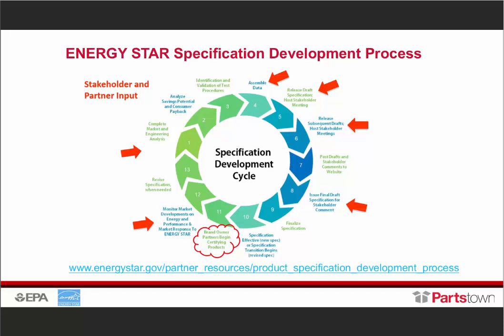The ENERGY STAR program conducts an initial scoping assessment of the market and engineering, drafts initial savings and consumer payback estimates, identifies or develops valid test procedures to measure energy performance, and assembles energy performance data based on those test methods before launching into multiple drafts of this product specification, or steps number 5 through 9 in this diagram. Once the product specification is effective, typically 9 months after the final spec is released, brand owner partners can begin certifying new products. ENERGY STAR program continuously monitors all product categories for market changes, such as ENERGY STAR market penetration or test method revisions, which could trigger another round of specification development.